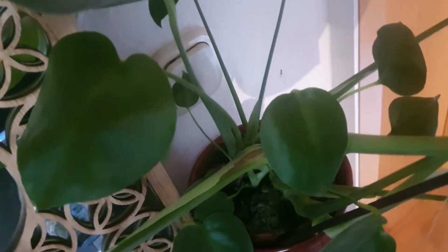These two are still the same. This one is getting a new leaf right here. Looks a bit crooked now. I can't tell if that's a fenestration or not. It might not be.